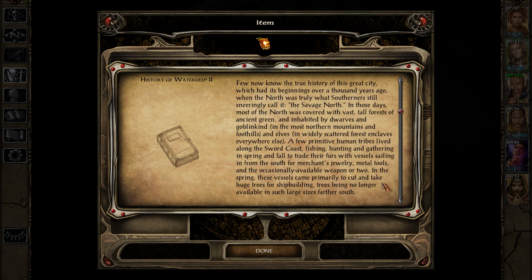Few now know the true history of this great city, which had its beginnings over 1,000 years ago when the North was truly what Southerners still sneeringly call it, the Savage North. In those days, most of the North was covered with vast tall forests of ancient green and inhabited by dwarves and goblin kind, in the most northern mountains and footholds, and elves in widely scattered forest enclaves everywhere else. A few primitive human tribes lived along the Sword Coast, fishing, hunting, and gathering in spring and fall to trade their furs with vessels sailing in from the south for merchants, jewelry, metal tools, and occasionally available weapon or two.